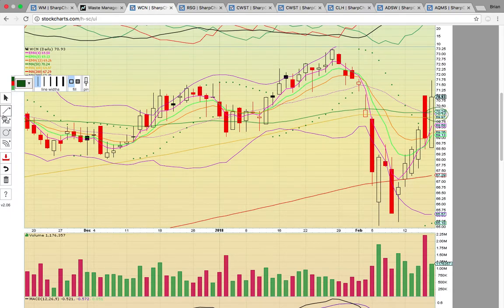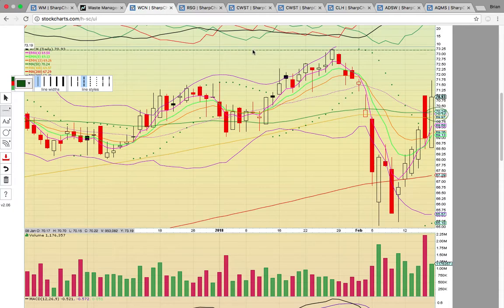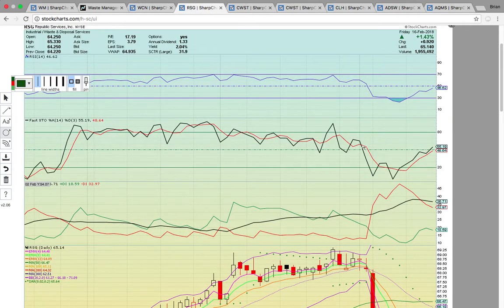What you'd be looking for if you're a bull is a run back up to this recent high close, which is 73.25. That would be the target. If it drops below 70, that's going to be a red flag and signal it's not ready to go. If it can stay above 70 and break 71 resistance, that's the open on Thursday, then that should signal that it wants to head higher. So keep an eye on WCN for a possible new uptrend starting.